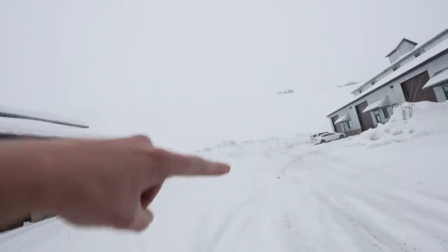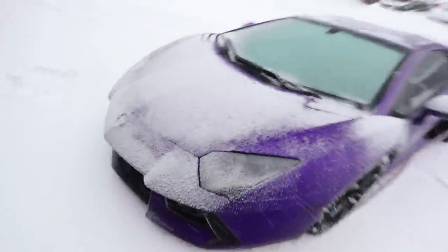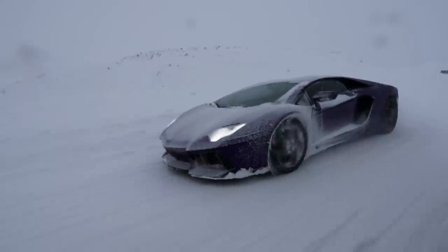Our favorite parking lot is just over that hill. The Aventador's getting some good buildup up front. Yeah, this could be interesting. I don't think the Aventador is gonna do donuts very well, but we'll see.